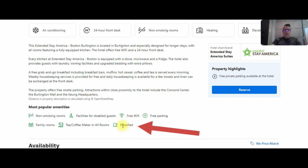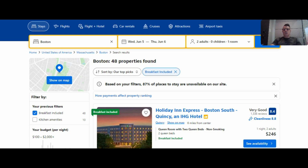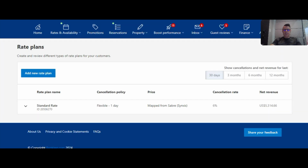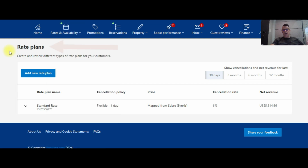So somebody's going to have to click into your hotel and they're going to have to see that you offer breakfast, right? You want that green tag to show up. So the way you get the green tag to show up, let me go back to the Booking.com Extranet here. You're going to go to this rates and availabilities tab right here. You're going to click on it, and you're going to go down to rate plans. Rate plans.